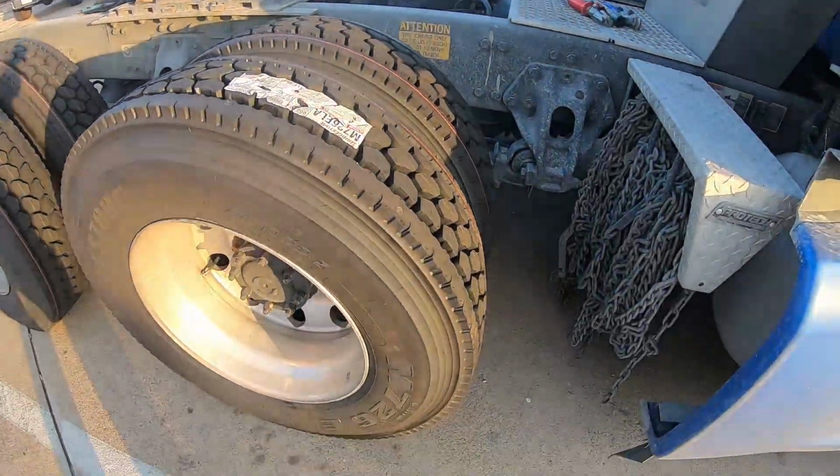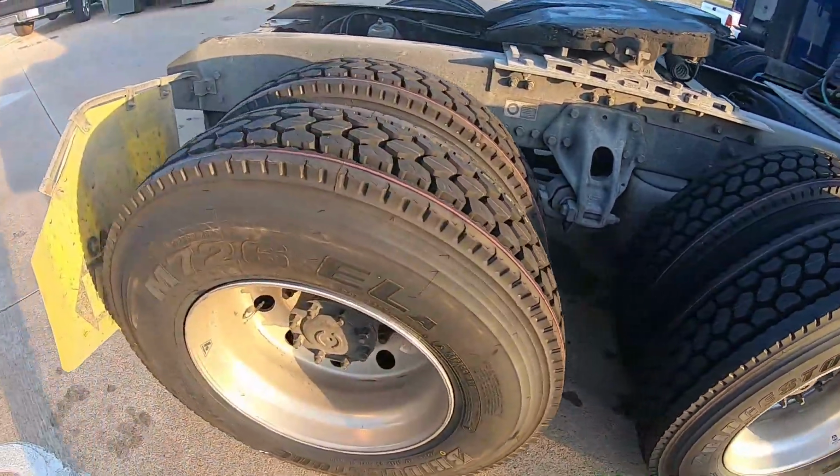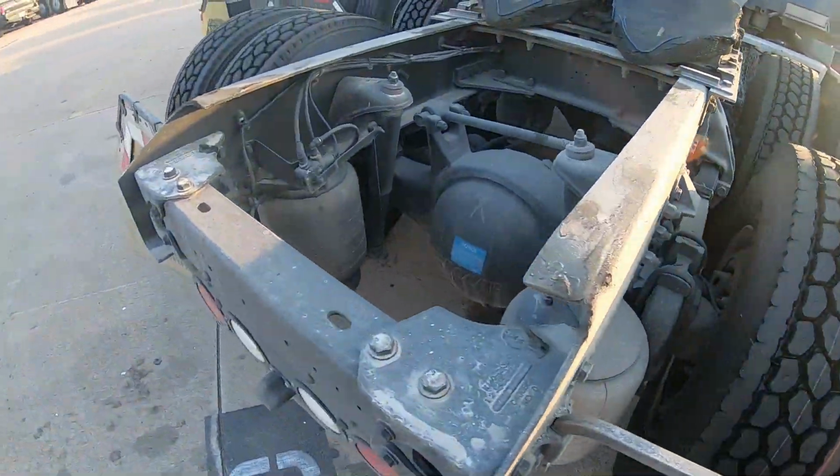Anyway, yeah, new tires, and my truck's dirty, really dirty.